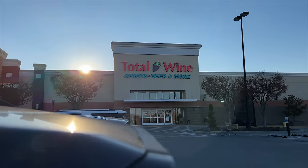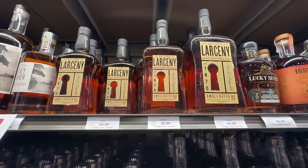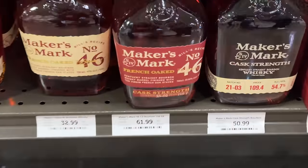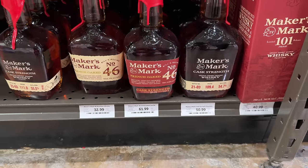First stop is at Total Wine. And will we be a lucky bastard and find it at the first store? No, but here's a bunch of sizes of the regular Larceny. And maybe it's just me, but I really thought it used to be hard to find the cask strength version of Maker's 46, but we've been seeing it around a lot more lately.